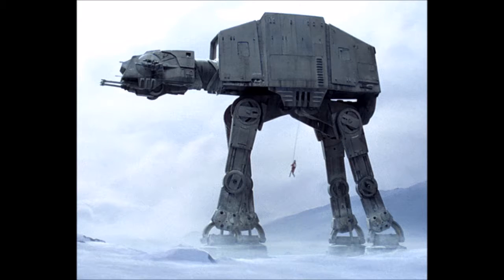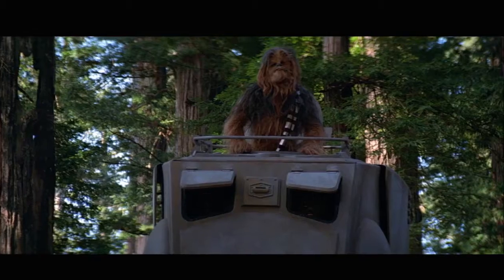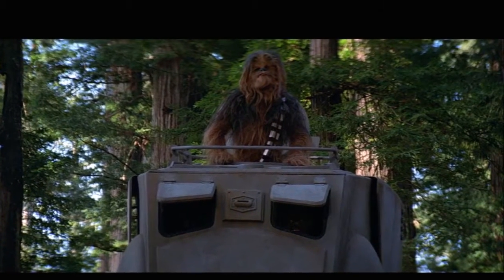Without the backup of an AT-AT, AT-STs continuously lost against rebel tanks. This became such a problem that Imperial tacticians had to slap on anti-vehicle weapons just to give it a fighting chance, and to reduce replacement costs. And the second problem being top choice for Grand Theft Wookiee.